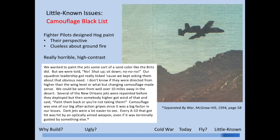Several of the New Orleans jets were repainted before they deployed, but then somebody higher got wind of that and said, paint them back or you're not taking them. Camouflage was one of our big after-action gripes since it was a big factor in our losses. Dark jets were a lot easier to see. Every A-10 that got hit was hit by an optically aimed weapon, even if it was terminally guided by something else. It didn't have to be that way.